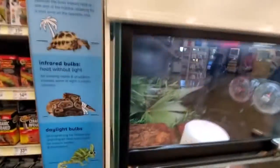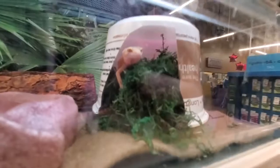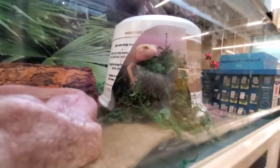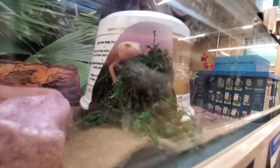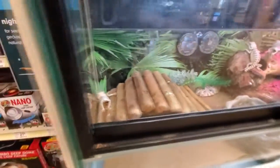What's in there? Ooh, here's a guy hiding. What are you hiding from, friend? What are you hiding from? Come out and play. Okay, look at this, guys. These are all bearded dragons, but look at this guy.